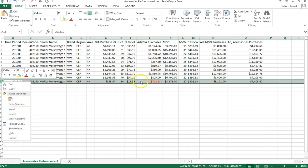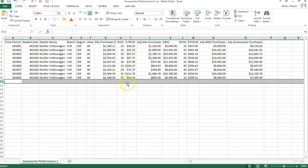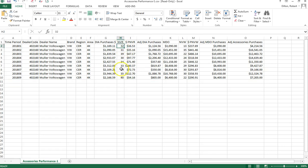Or excuse me, October, I apologize. So October is right here. We're just going to delete that so then I can use final numbers here. So this will tell me right here that last month, if I just drag and click that, it shows we did an average of 34 vehicles for that quarter for new vehicle retail. And then wholesale, we purchased on average $27.